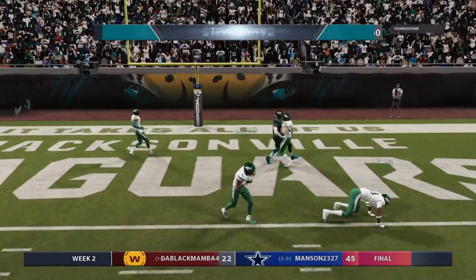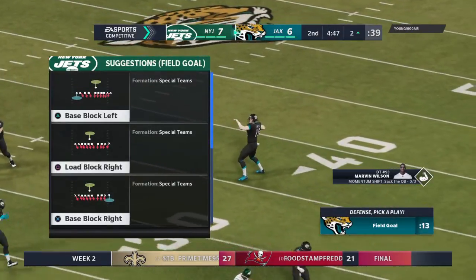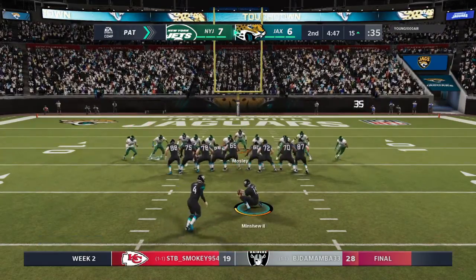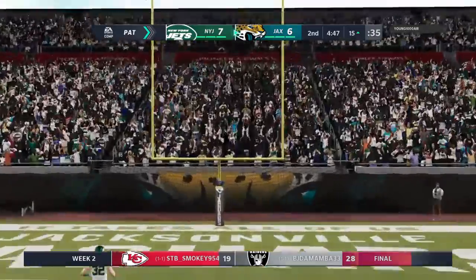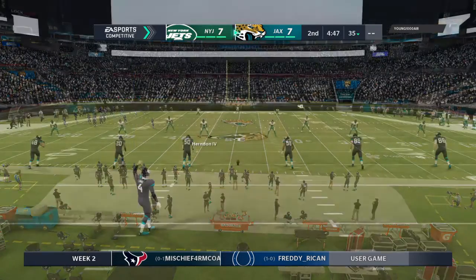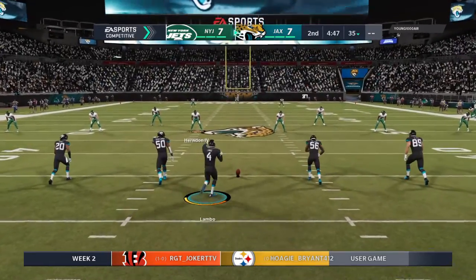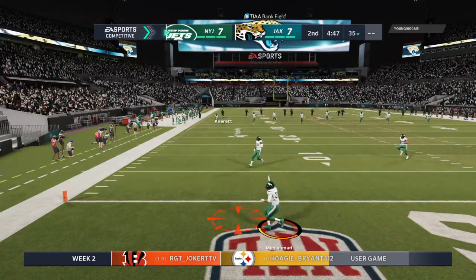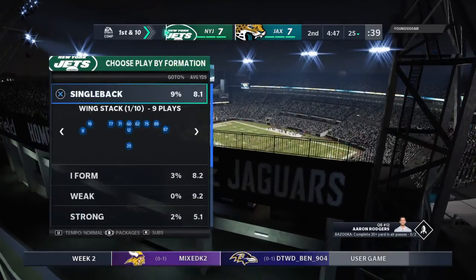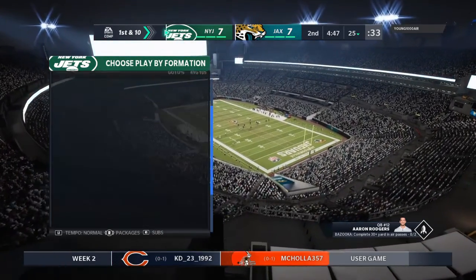And that ball is caught by DJ Chark for the Jags touchdown. DJ Chark, his third touchdown now on the year. And the Jaguars are within an extra point of tying this one up. It's up and good, and we're tied at 7 here in quarter number 2. Josh Lambo, the kickoff for Jacksonville. So all even at 7 now as they kick it away. And no return on this one as the fair catch is signaled for and taken. The Jets take over first and 10 at their own 25-yard line.